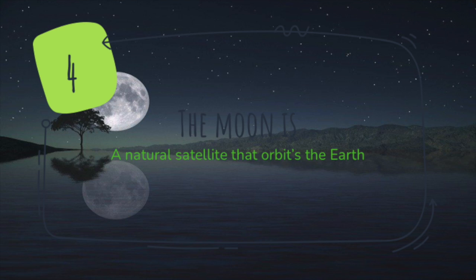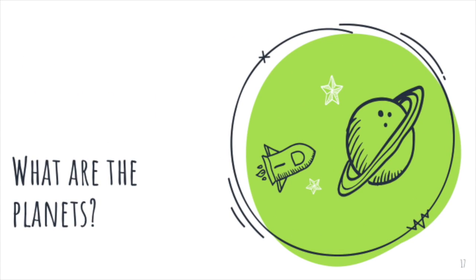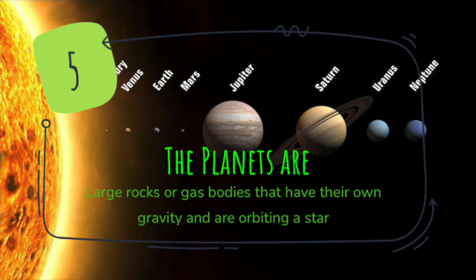The moon is a natural satellite that orbits the Earth. The planets are large rocks or gas bodies that have their own gravity and are orbiting a star.